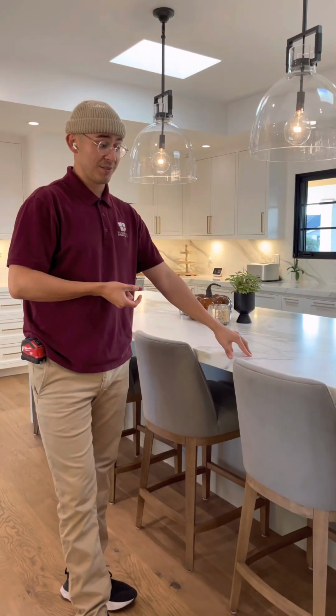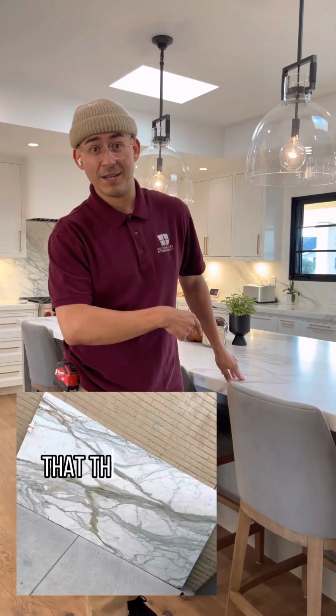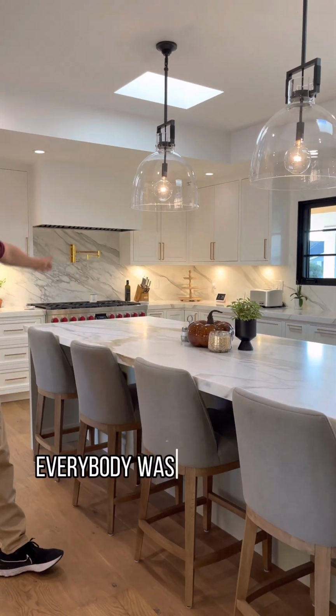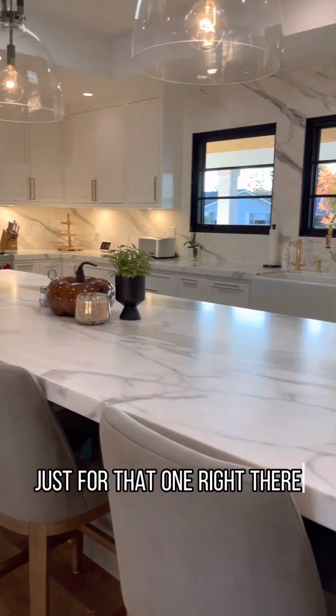When we purchased this from All Natural Stone, this was actually the largest slab that they had in the entire store of Northern California and Southern California. It was a humongous piece. Everybody was freaking out about it. It's about 20,000 just for that one right there.